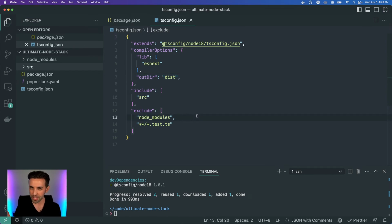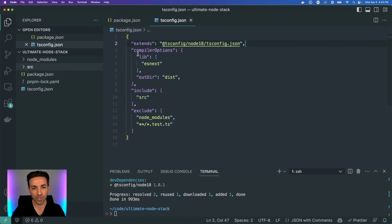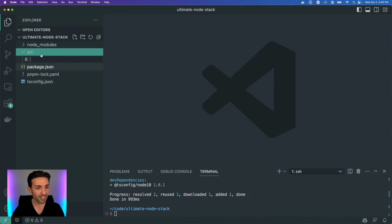So, fairly straightforward tsconfig. A lot of the real meat of configuring TypeScript for Node is going to come from our tsconfig Node 18 base that we have here. We're just setting a couple of different options to set our input and output directories, build, everything like that. So that's getting tsconfig set up. Now that we have that, let's go ahead and start our first source file so we can see this work or perhaps blow up along the way.